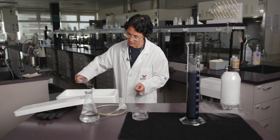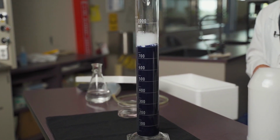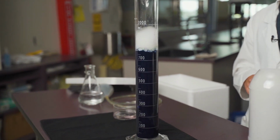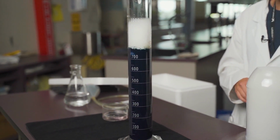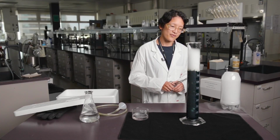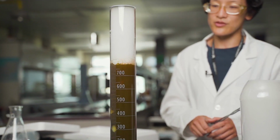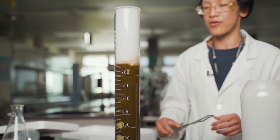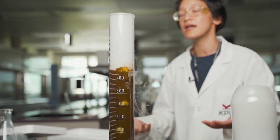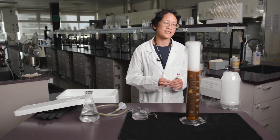So what I'm gonna do is I'm just gonna put one piece, yeah, just one piece of dry ice inside, and we'll see how that goes. And you can see that at the beginning, it makes the same sort of fog. The color starts to gradually change through to this yellow color. So this tells us that when carbon dioxide dissolves in water, it makes an acid.